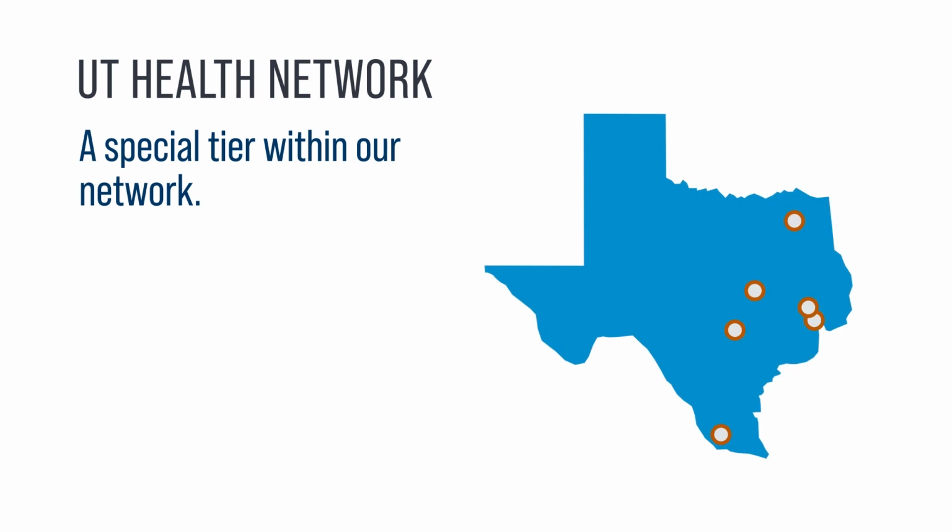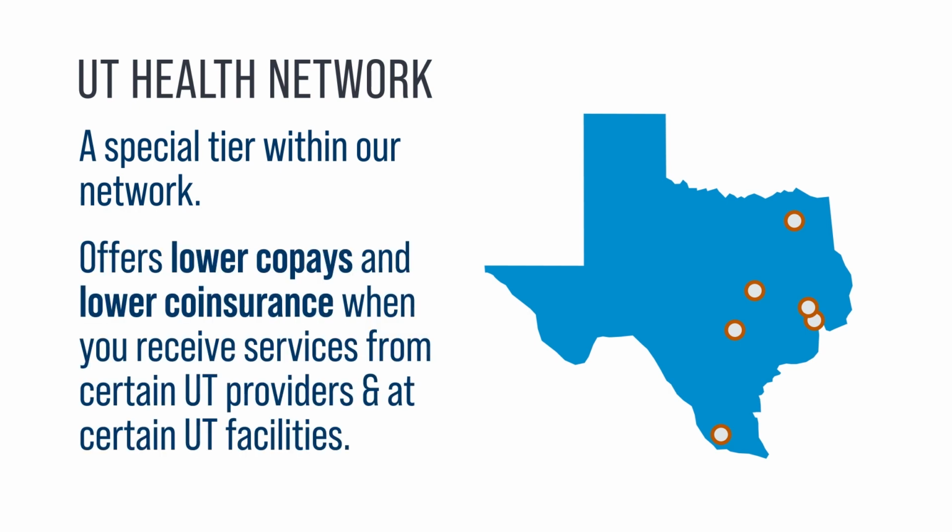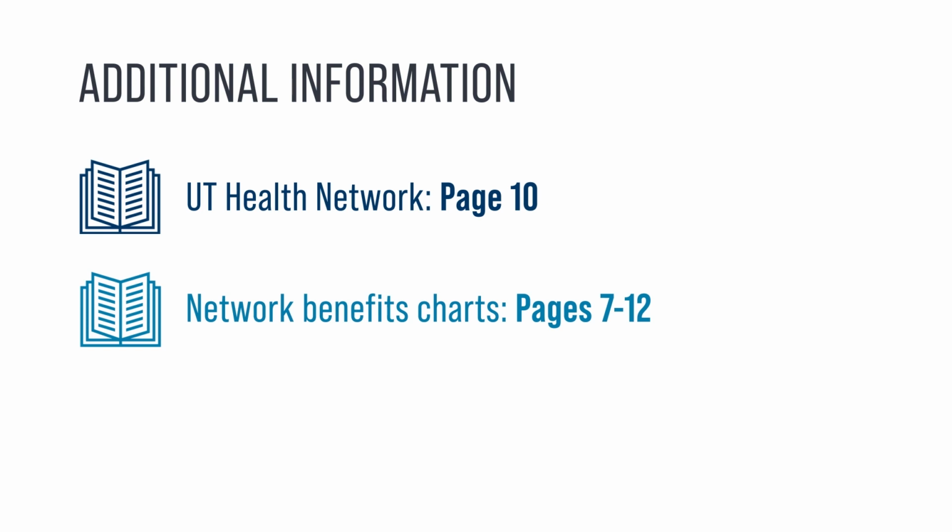A special tier of healthcare services are included within our network. The UT Health Network is a collaboration between several UT institutions and the UT Select plan to allow our members even more benefits. It offers lower copays and coinsurance when you receive services from certain UT providers and at certain UT facilities. Find UT Health Network locations and details on page 10 of the UT Select Guide. In-network and out-of-network benefits charts are on pages 7 through 12.